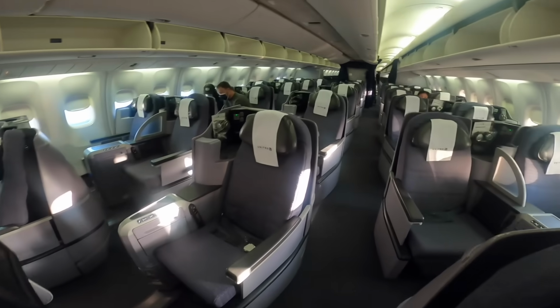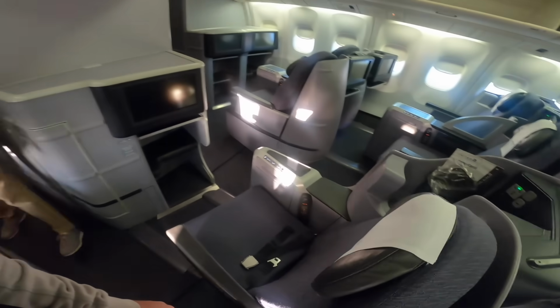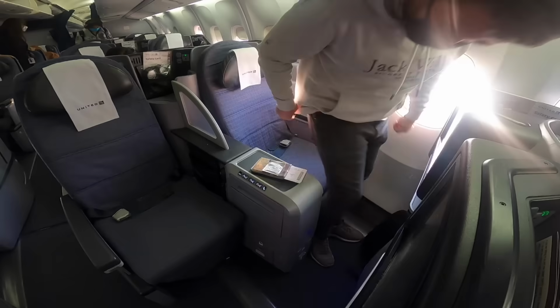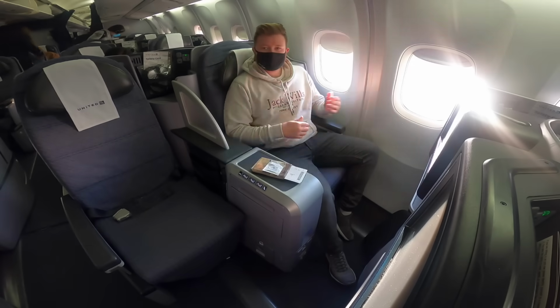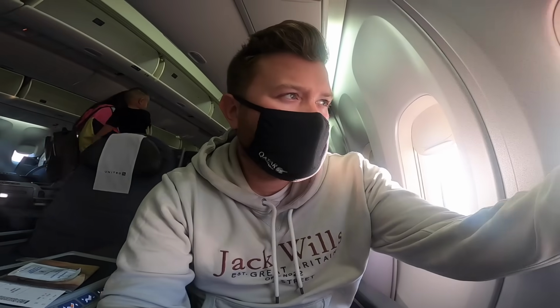The first class layout is an interesting 2-1-2. What do you guys think to the middle seat? I've instead gone for 3A today. I feel that whilst it doesn't have direct aisle access, you can't beat looking out the window on a day flight. Right guys, so welcome on board.